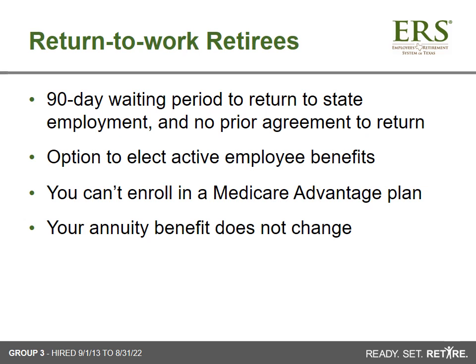Once you return to work, you will continue to receive your monthly annuity payment while receiving your employee paycheck. Whether you choose active benefits or keep retiree level benefits will determine if your insurance benefits are taken from your retirement check or your active employee check.